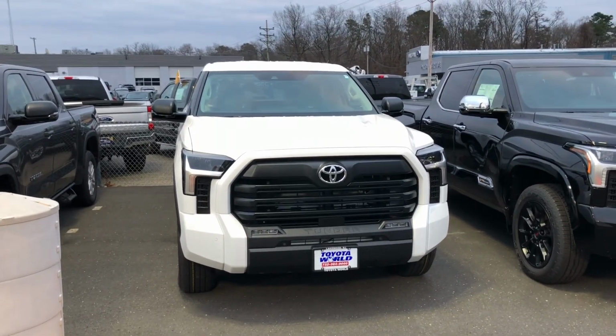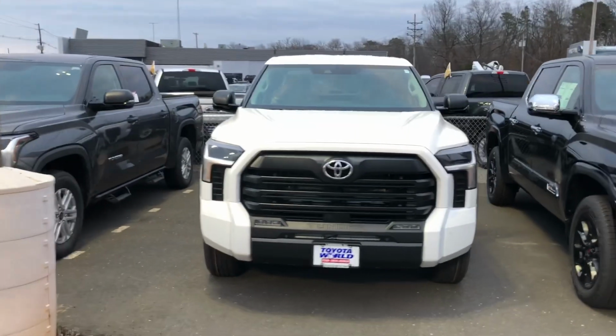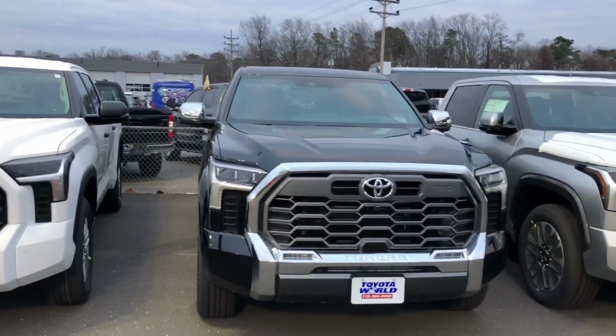But a nice front end. A lot of people are kind of hit or miss with the front end. You'll have to let me know what you think. I think it all depends on the grille. I mean, the regular SR5 grille is not bad, pretty plain. And then when you get the TRD grille, I think that's awesome.